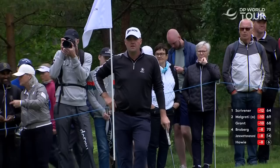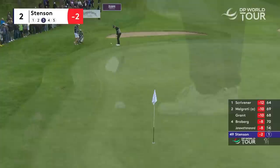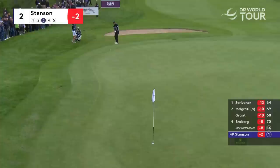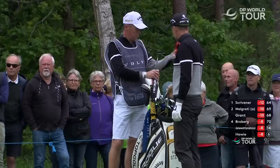Coming off the ledge for the two-thirds of the way up the green, I almost want to putt this. It's very difficult to get the judge from the first or second bounce. Thousands of people around this green. This is a wonderful group. Just trying to keep it right to that slope. Yeah, that was difficult. For Stenson, I'll give him a 6 out of 10 for that.